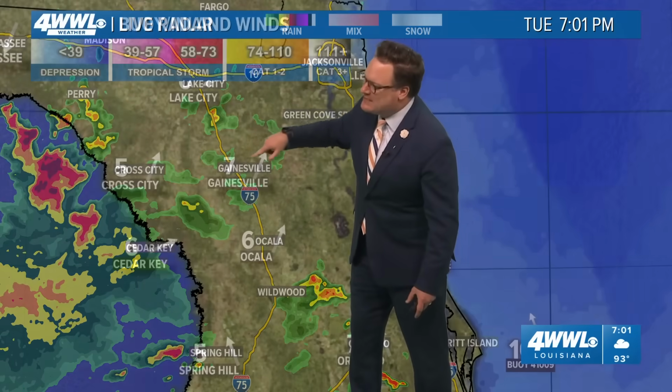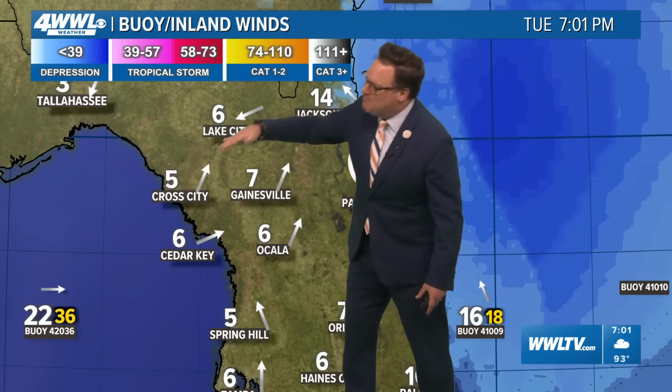So if this is where the center is, what are the winds doing? Not much at all, 6 and 7 miles an hour. There is definitely still a broad overall rotation, nothing that is really closed off. And this is basically still just a surface trough. Notice the winds well offshore, 22 miles an hour.